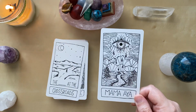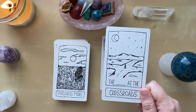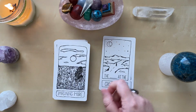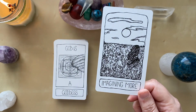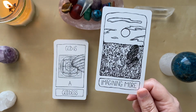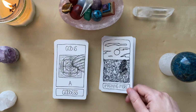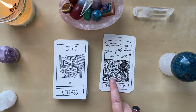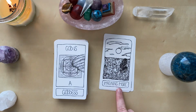We have Mama Aya. At the Crossroads. This card is beautiful. Imagining more. So we have the person in the field staring off at the sun. This is imagery that I see a lot when I offer distance Reiki. That's a powerful card.